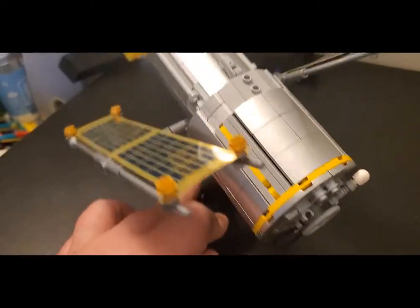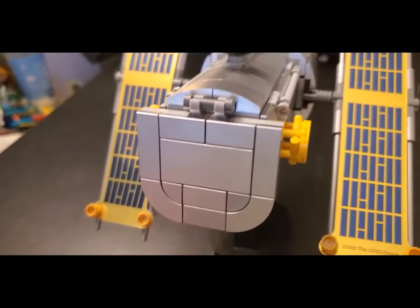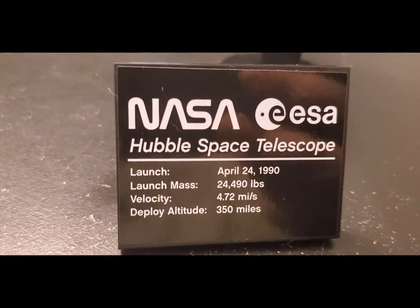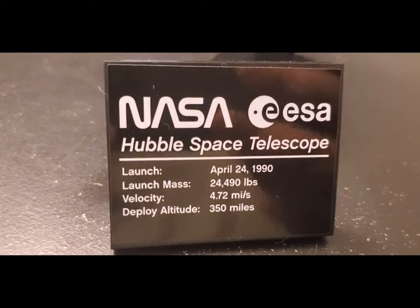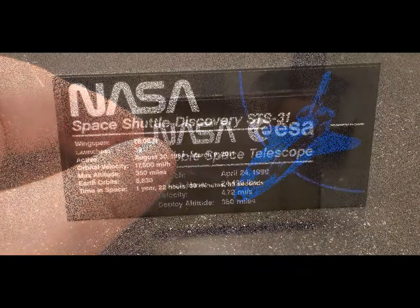I think it's fantastic. So that is the Hubble Telescope, the first part of the set here. Again, mirroring the real thing launched in 1990, which as of the time of this video is still in service and being used. Let's go ahead and take a look at the main feature of the set though.